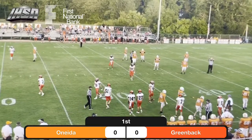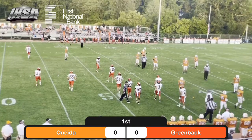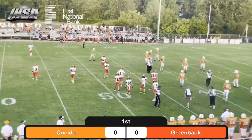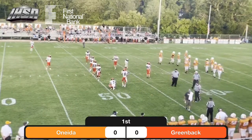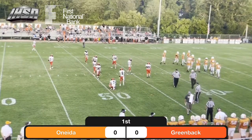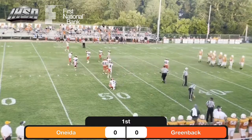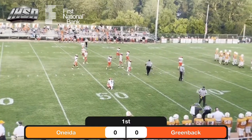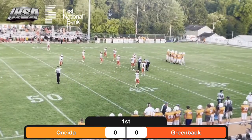It's going to be a hold. A hold or a block in the back? Block in the back. Yeah, either one. Take your pick. Oh. It's from the 43, it looks like. Oh, it's a hold. Nope. John had it. The catch was made by McLaurin Love. Nice catch. He had to go up the left. It's going to be first and long again.